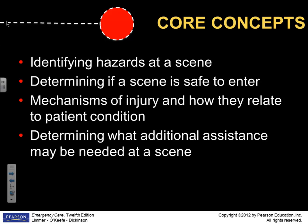So you have to spend some time and become proficient at identifying what's going on in a way that's productive time-wise, and making sure that you can enter the scene in a safe way. In chapter 2, we did discuss that. If there's an active shooter, that's not our gig. We're staging way away, and we're coming in when the SWAT team has said, good to go, come in.